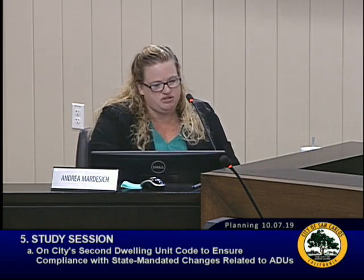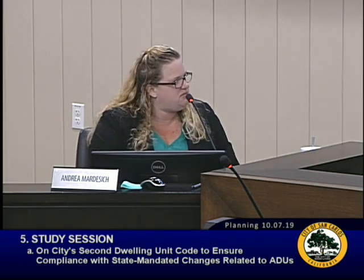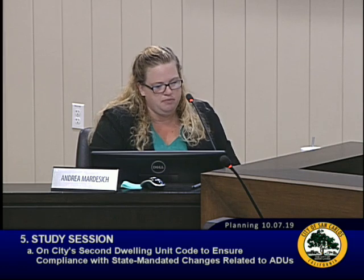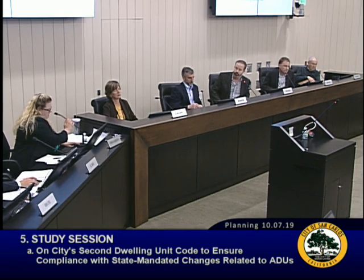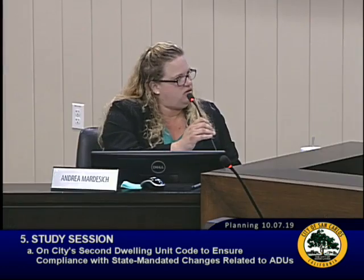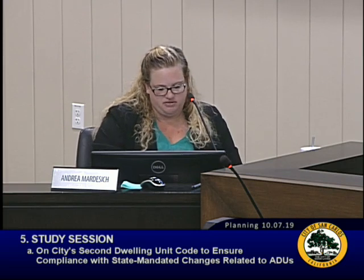Got it. So it's really just to allow a little bit more flexibility to keep those at single story. Got it. But now if they connected that to the main house, this wouldn't apply at all. Is that correct? If they connected it to the main house, it would not apply at all. Correct. Okay. They'd have the setbacks for the house.